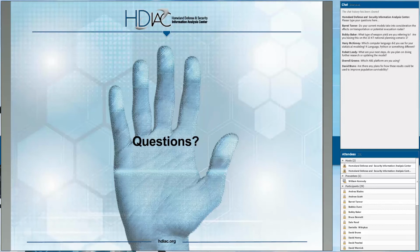Which ABS platform are you using? I've now answered that. That's Mason. We did some prototyping in NetLogo, which is a very simple agent-based modeling environment used all the way down into elementary schools, but it is useful for quick tests of concepts. But the bulk of our work is in the Mason system. There are other environments for developing agent-based models, but we are most familiar with Mason. Too, it's an industrial scale system. It is fast, it is efficient, and it can deal with the size of the environment that we're dealing with.